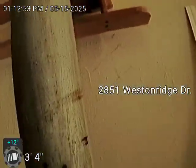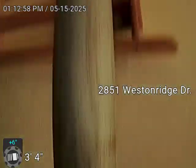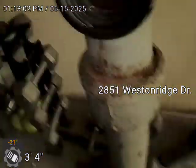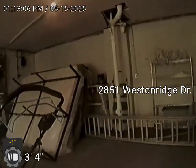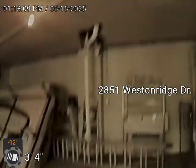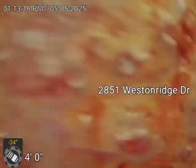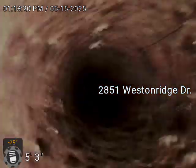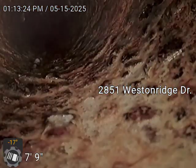The access point here is this 3-inch stack and clean out, cast iron. And then if you look over there, there's also a PVC stack that if we have any trouble getting through this, we'll go through that. But this is the furthest one to the rear, so we're going to go in through here and try to inspect as much pipe as possible. So it should be cast iron under the floor. This is going straight out.